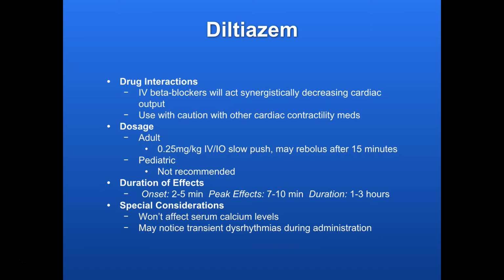Typical adult dosing, 0.25 milligrams per kilogram, IV or IO slow push, and then if necessary, you can rebolus that usually after about 15 minutes. Pediatrics, don't really give it for the kids. Duration of effects: it starts working in about 2 to 5 minutes, peak effects in 7 to 10 minutes, and then it lasts in the body for 1 to 3 hours-ish.